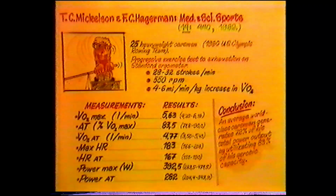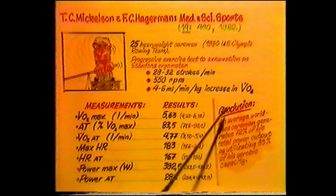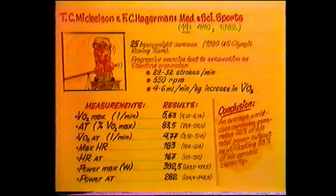to adapt oxygen. But we have from the United States a study that shows how much top rowers can utilize of their capacity. This is a study from Mikkelsen and Hagemann from 1980, where they tested the US Olympic rowing team. We will not go into all these numbers here, but we will jump directly to the conclusion. And their conclusion is in one way simple. They said an average world-class oarsman generates 72% of his total power output by utilizing 83% of his aerobic capacity.